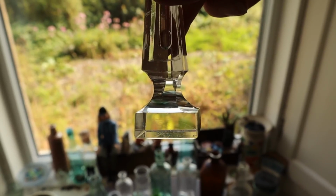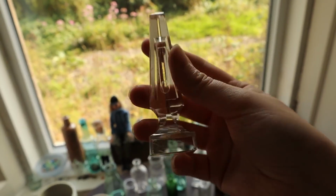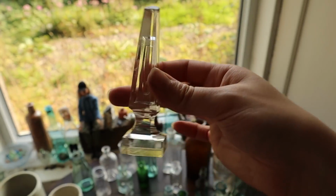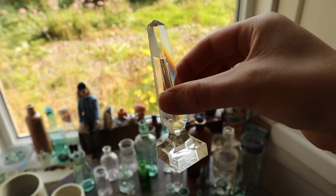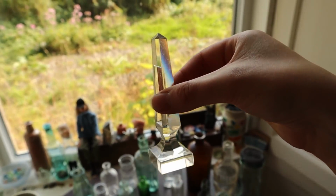It's cut glass, so this would have been hand cut on a wheel, which is pretty cool. But yeah, a little desk thermometer. We didn't guess that, did we? No, I mean, that's the last thing I thought. Yeah, so very interesting little thing. And maybe if we put it in the window, it'll catch the prism of light.